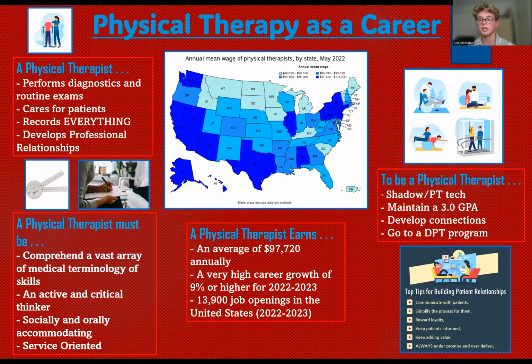Physical therapists must also be active and critical thinkers. You need to be able to think clinically and critically for each patient and each patient's individualized situation to prescribe an effective and efficient exercise program.